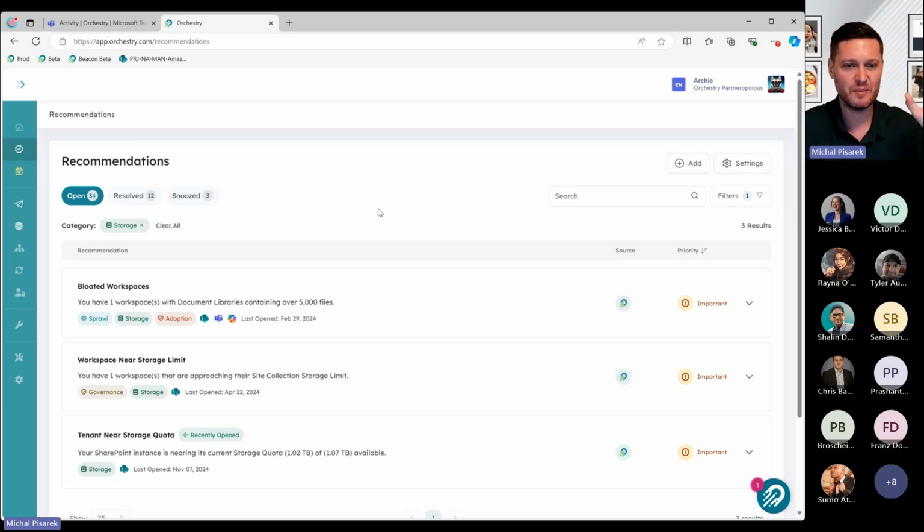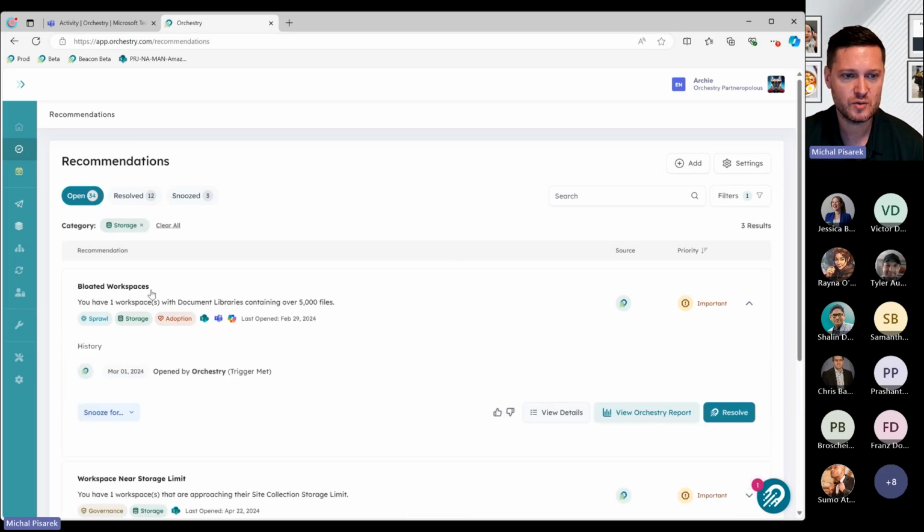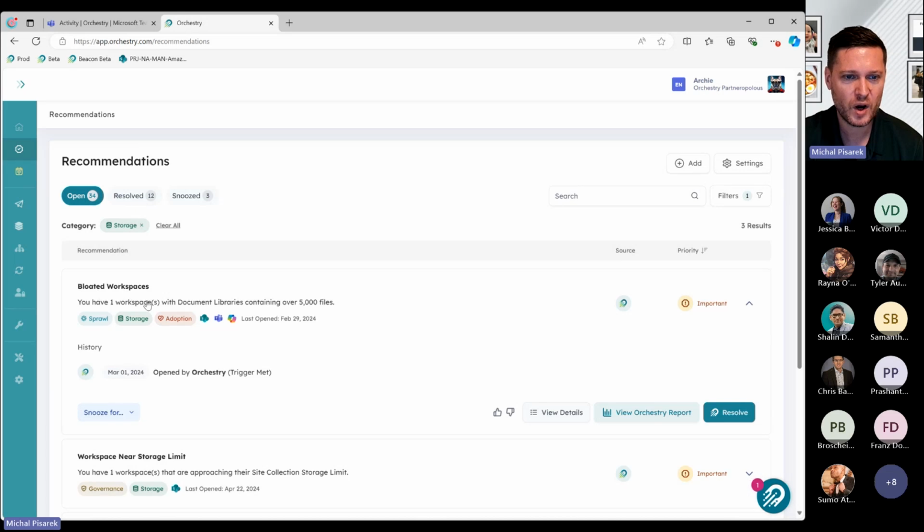We're not just making this stuff up, right? We're looking at your data, running this intelligent recommendations engine on it, so you know exactly what you need to do. So we can see here we've got 3 recommendations corresponding to storage. Firstly, we have a bunch of bloated workspaces. So we have one library here which has over 5,000 files.